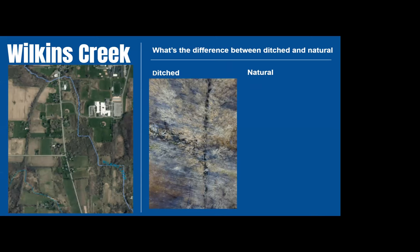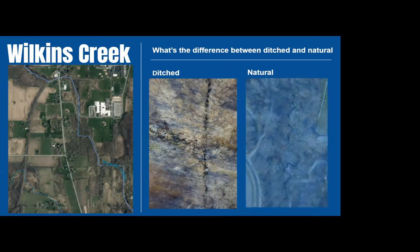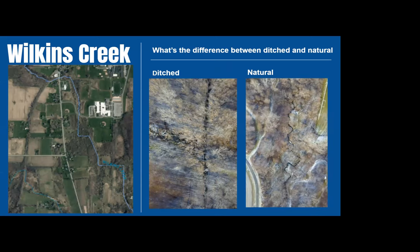So Wilkins Creek is made up of two sections. There's the ditch section, which can be seen here. It's pretty straight, with some sharp turns right there. But as soon as you cross the road, it becomes a natural section. You can see the ditch section right here is very straight. The natural section just weaves around naturally.